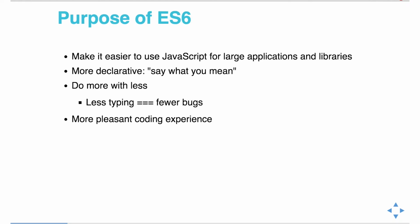I don't know about you guys, but for me it's about a bug per line of code. So the fewer lines of code that I can write means fewer bugs that I have and less debugging that I need to do. And finally, it's just a more pleasant coding experience.